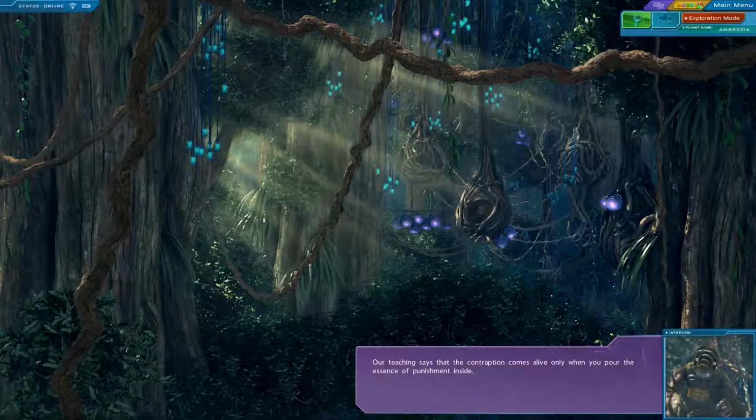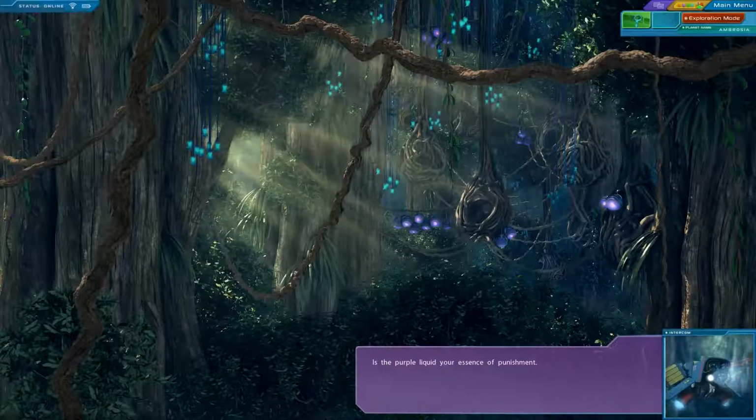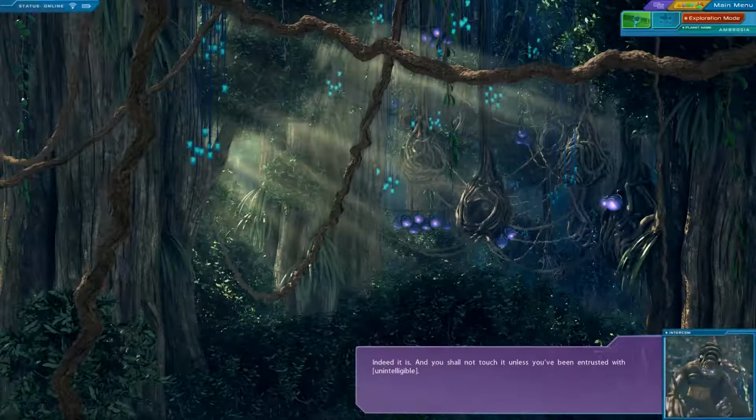Our teaching says the contraption comes alive only when you pour the essence of punishment in... Oh, see? I said water. It's actually the essence of punishment. Okay, cool. I have a feeling he's referring to the corrosive liquid. Ask him about it. Is the purple liquid your essence of punishment? Say yes. Indeed it is. You shall not touch it unless you've been entrusted with something.